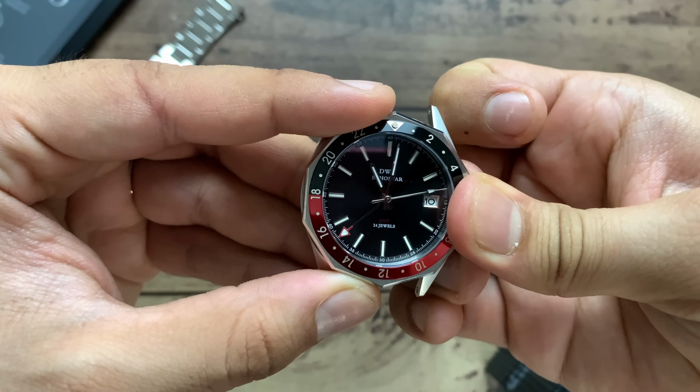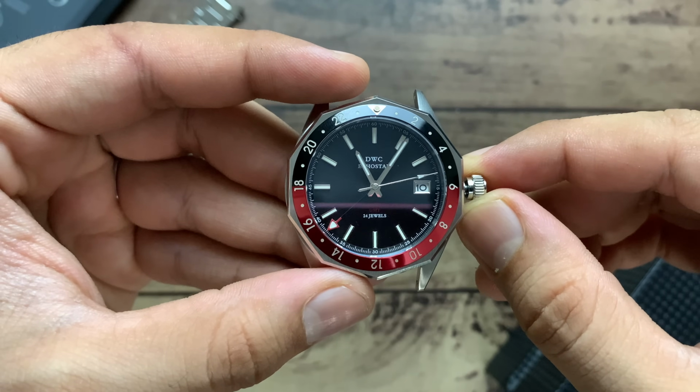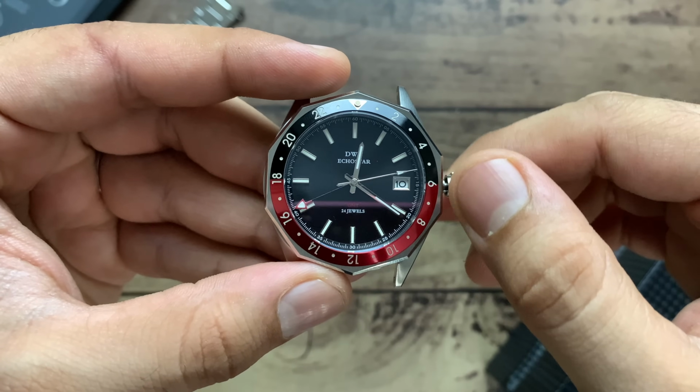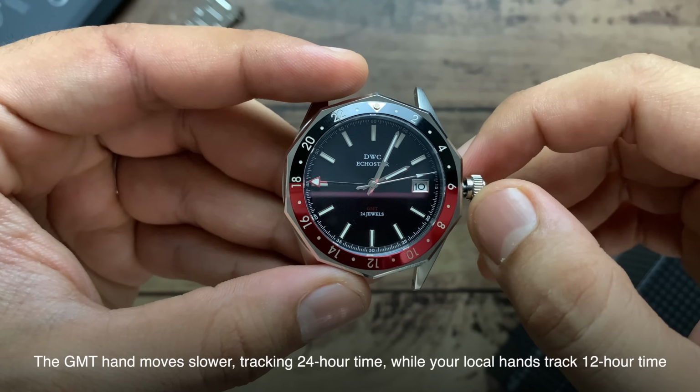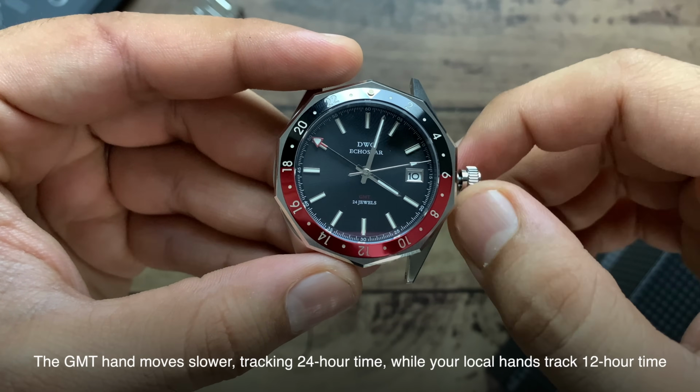Pull it out a little more. Now you can change your local time. Local time is shown by the hour and minute hands, Mumbai in this case. The GMT hand, usually arrow-shaped, completes one full rotation every 24 hours. Not 12 hours, 24 hours.